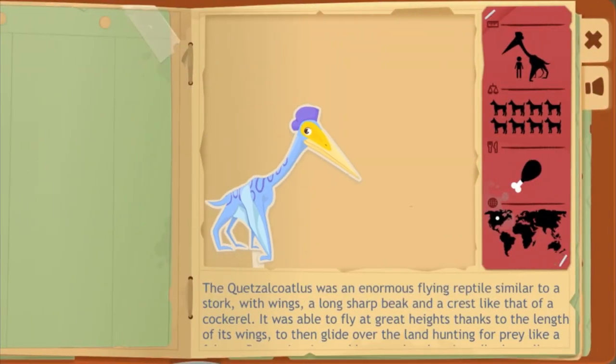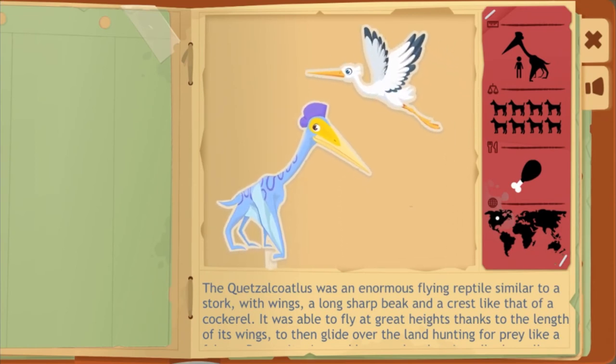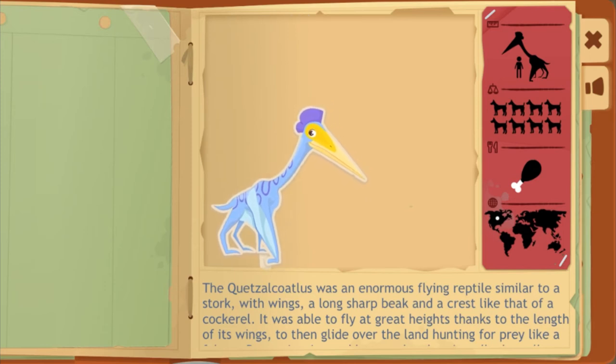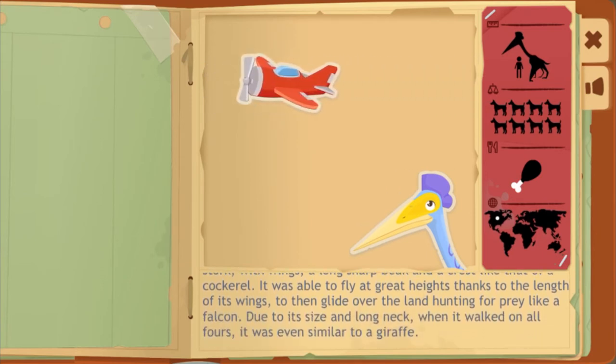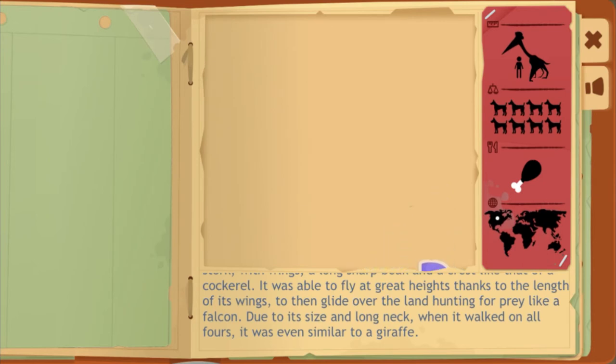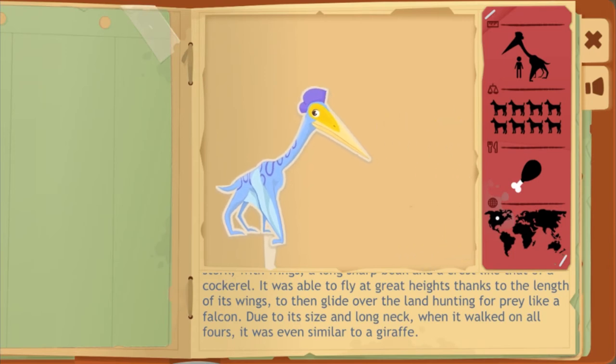The Quetzalcoatlus was an enormous flying reptile similar to a stork, with wings, a long sharp beak, and a crest like that of a cockerel. It was able to fly at great heights thanks to the length of its wings, then to glide over the land, hunting for prey like a falcon. Due to its size and long neck, when it walked on all fours, it was even similar to a giraffe.